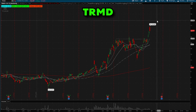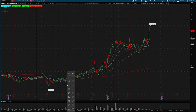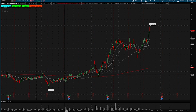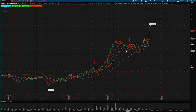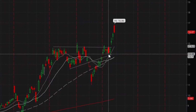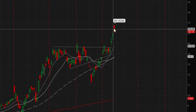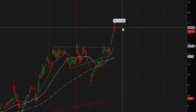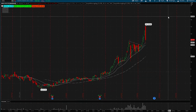Next, we have TRMD. Now, I did not participate in this trade, but it ended up being a pretty nice trade, because this stock made a nice base here, started its move up around 70-80%, and then it got really choppy through here, but it bounced around the 50-day, came straight back up, then got tight, and then as we can see, it gapped up a couple days ago, and it is behaving pretty nicely. So we'll see how this one turns out, but hopefully some of you guys caught this. I did not.